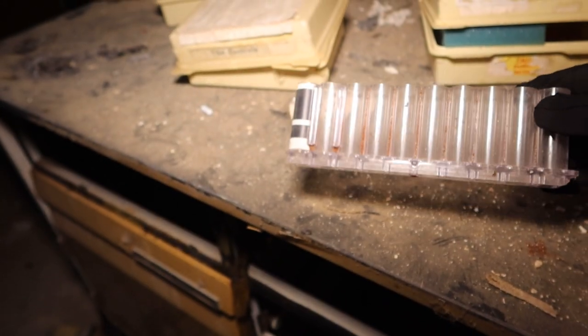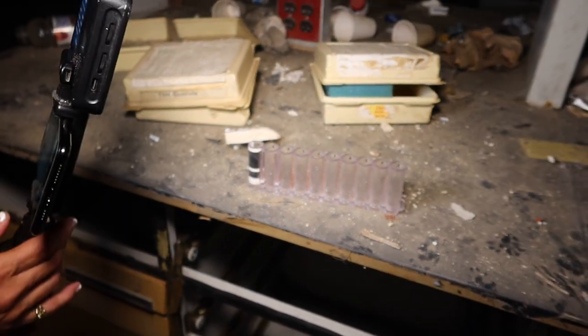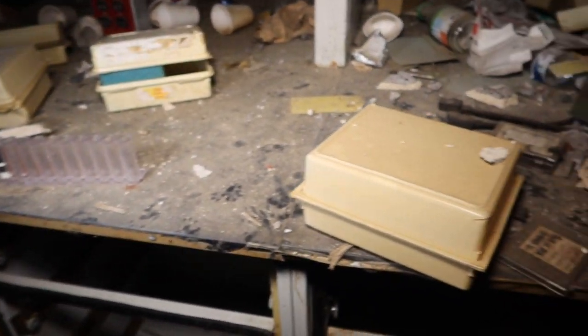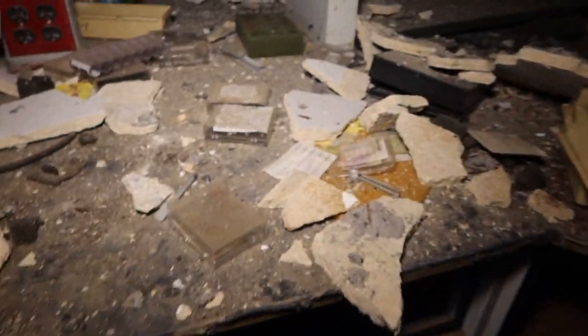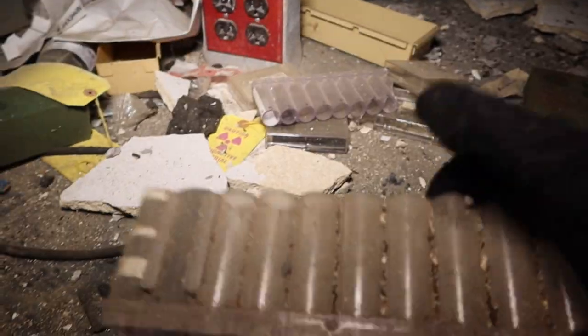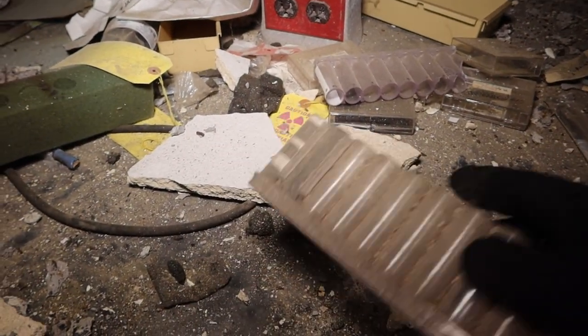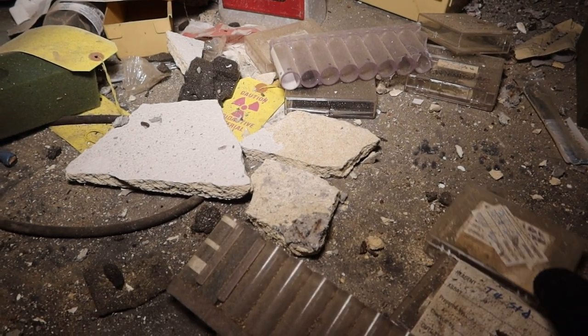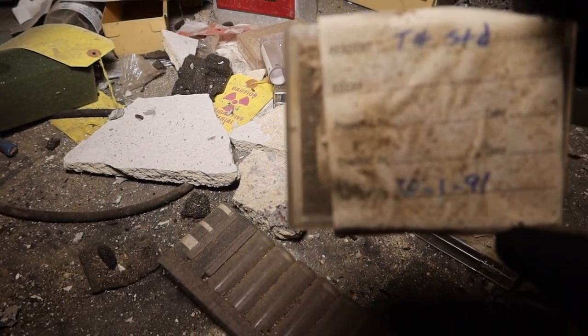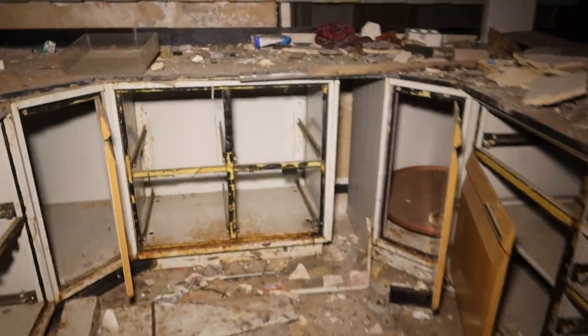Look at these little test tubes right here, like a pack of them. Oh my god, that's super sick. Oh, there's a bunch of them, dude. Look at them, these little test tubes. And there's like these, I assume these were tapes or something, I don't know. Wow, this is crazy, dude.